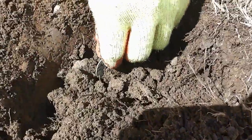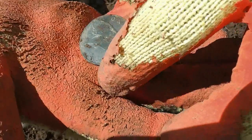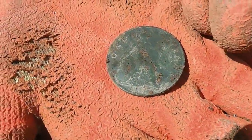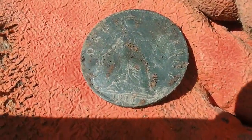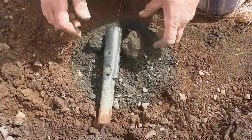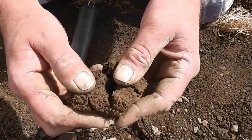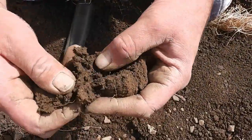Well, another signal, very, very shallow, 2 inches down, big penny. Quite nice condition, I'll get that in the sun for you. 1915, George V, big penny. So everything's really shallow. Right, I'm going to reveal my balls now. There's a couple here, look. Something in here, I've no idea what it is. Probably a musket ball due to current form.